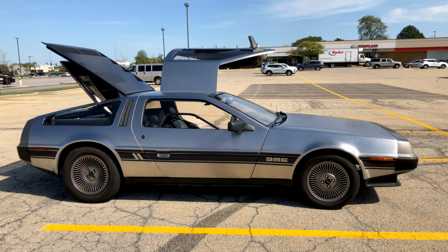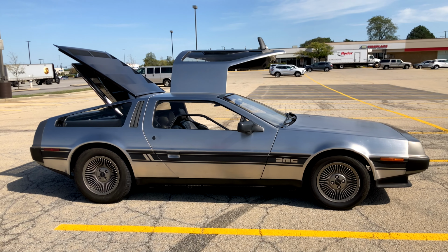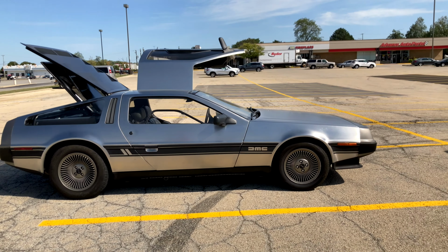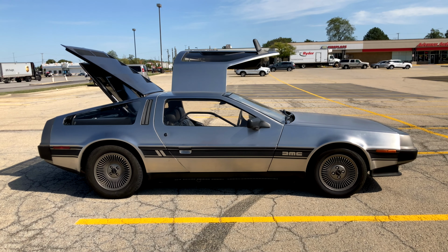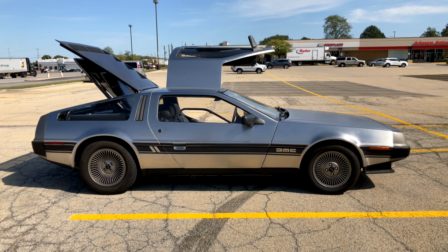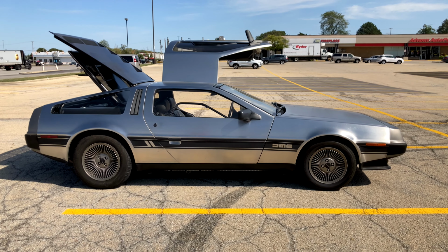So what is something like this worth approximately today? Approximately. Well, the way we usually put it is to have a decent running DeLorean, you're going to spend about $30,000 to $40,000. Okay. That's whether you buy one for 20 and put 20 into it. Well, I think that's pretty reasonable for a car like this that's so unique.